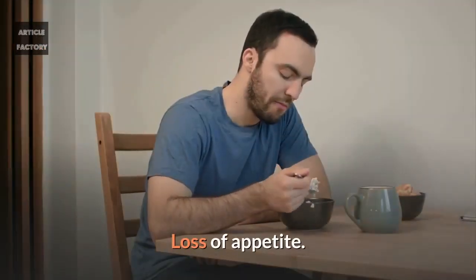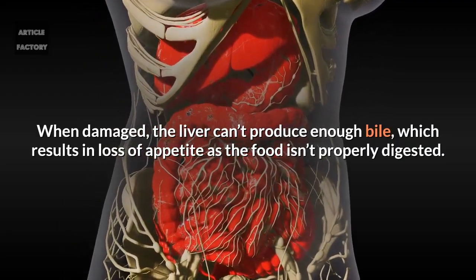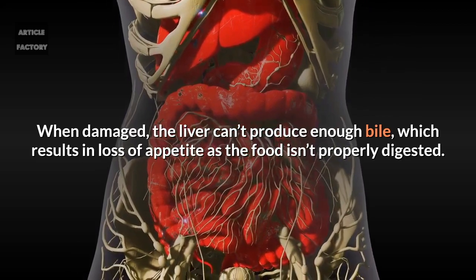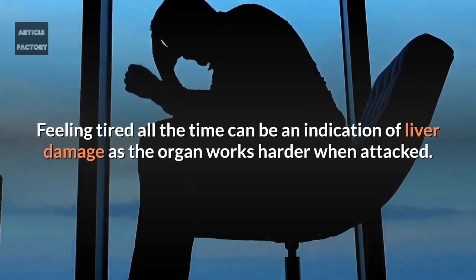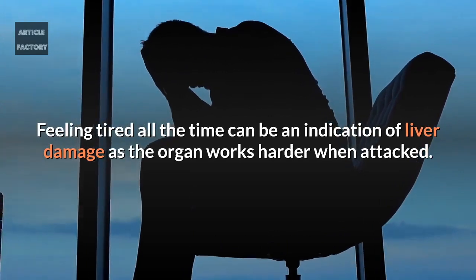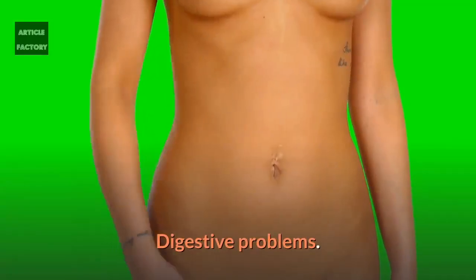Loss of appetite. When damaged, the liver can't produce enough bile, which results in loss of appetite as the food isn't properly digested. Fatigue. Feeling tired all the time can be an indication of liver damage as the organ works harder when attacked.